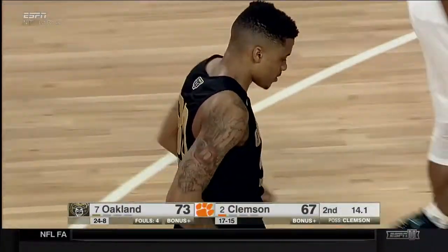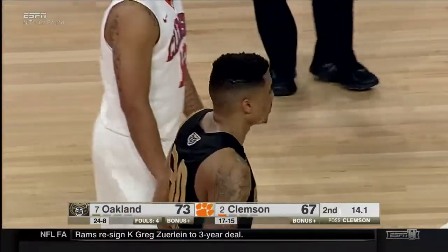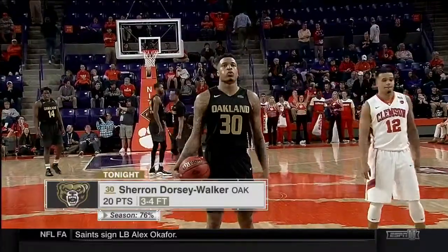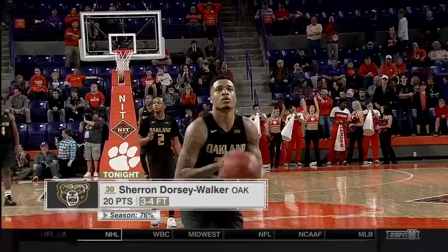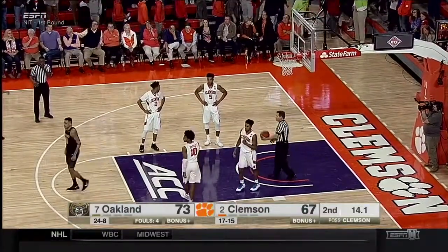If the first half hadn't played out the way it had, with Clemson getting that huge 20-point lead, I mean, you don't lose a 20-point lead on a mid-major at home, and you're an ACC team. That just doesn't happen. This late in the season, maybe early in the season that might happen, but this late, doesn't happen. One more free throw coming up for Dorsey Walker.